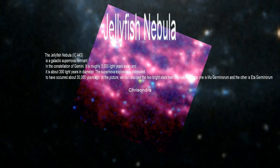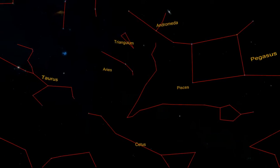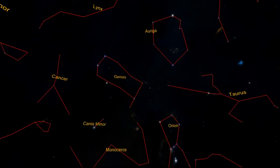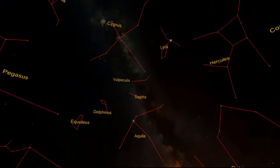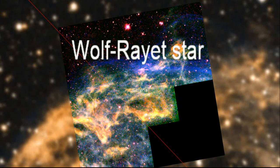The Jellyfish Nebula is a galactic supernova remnant in the constellation of Gemini. This is the Wolf-Rayet star in Cygnus.